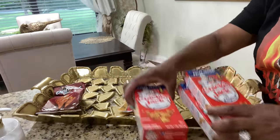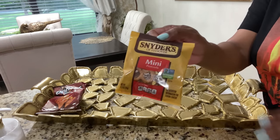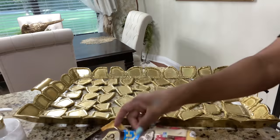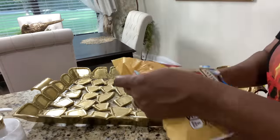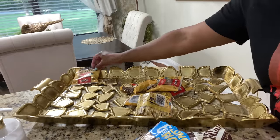It is time to refresh our weekly snack tray. So these are all that were left from last week, so not a lot. And I do this once a week, usually on Sunday or Monday. So when I went to the Dollar Tree yesterday, I got another bag of the pretzels. My daughter loves these, and y'all saw there was only one pack left.